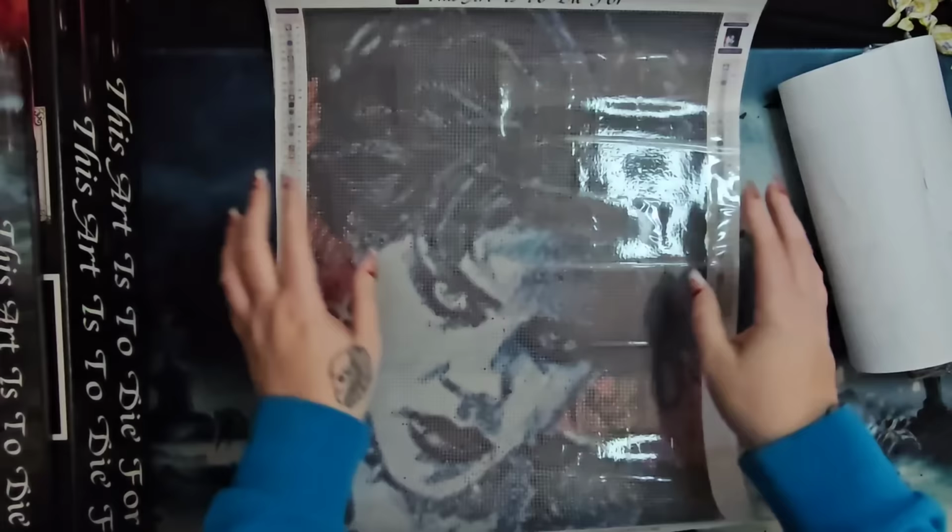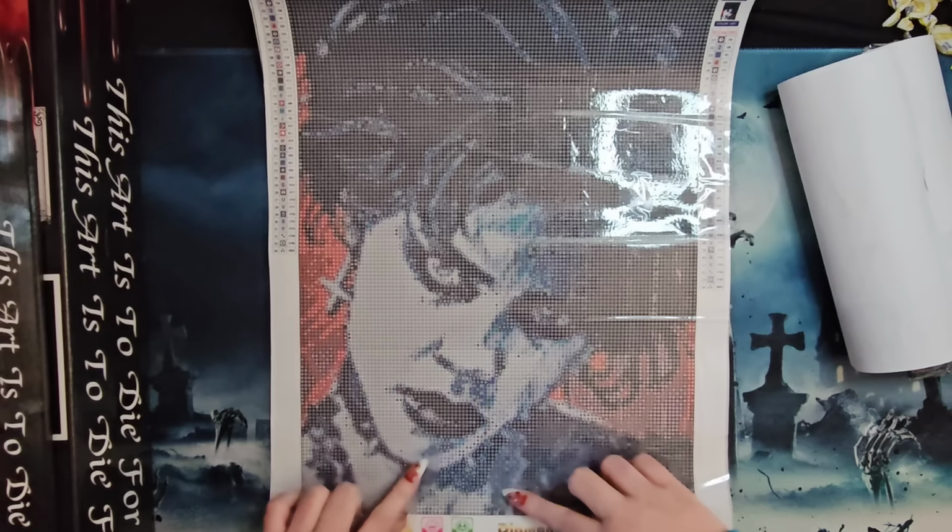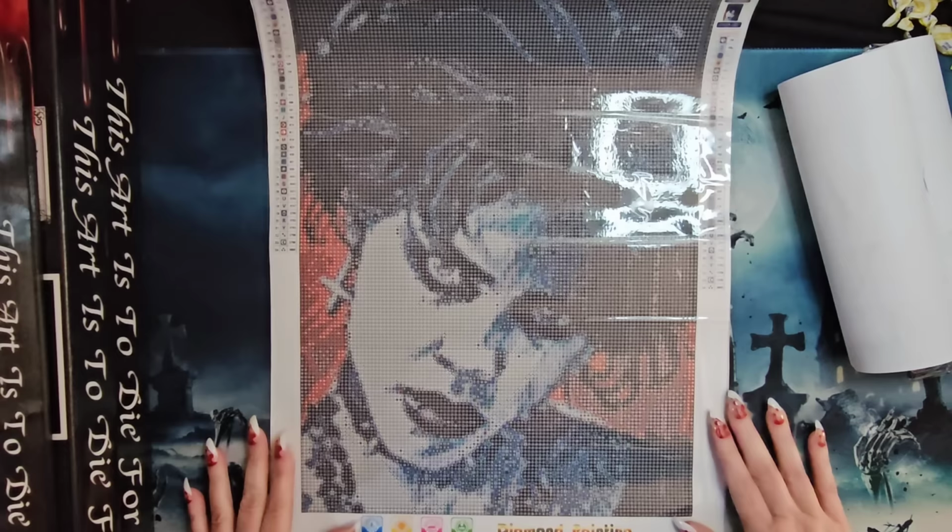Anything to help guide me where I need to go. From what I can see here, the symbols seem all pretty clear and easy to read, even in this darker area. So this is going to be one that's going to have definite color blocking in her hair and her face. But it also seems like there's a decent amount of confetti throughout here for confetti lovers. So that's nice.